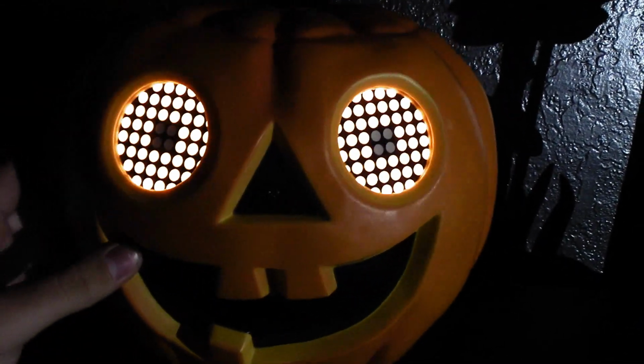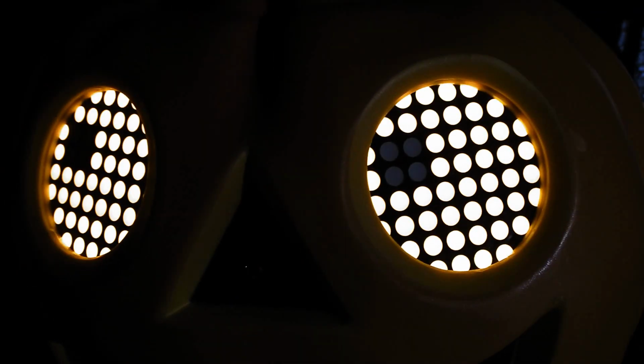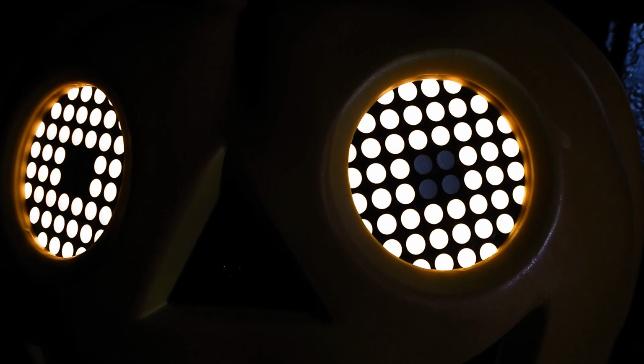So now I'm going to show the eyes, of course. The eyes look great on this guy. I think they look super cool. I've heard people complain about how the eyes look. I actually like them. I think they look pretty awesome. So these are digital eyes, but they're also not at the same time because they're not technically digital. They're not screens. What they are is they're just little lights.